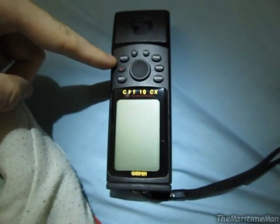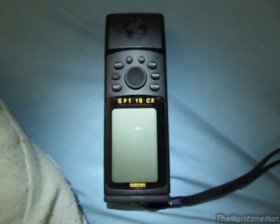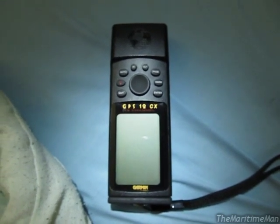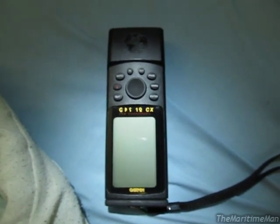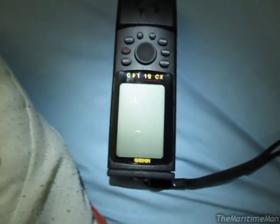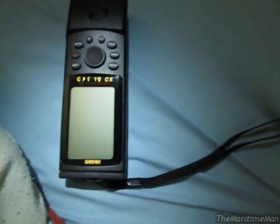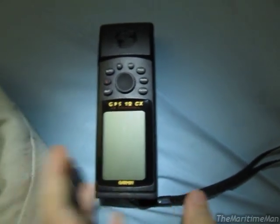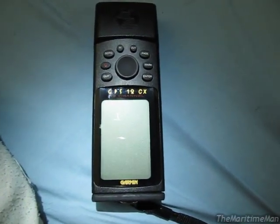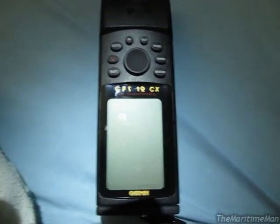So this doesn't have some of the features that the 12 XL and the 12 have that were brought via software updates. Like, off the top of my head, I know the GPS 12 XL has an area calculation feature. You walk around in a circle or whatever, and it'll calculate the area of it. This doesn't have that, which is too bad. But at the same time, I can understand why. For the GPS 12 and 12 XL, it was easy to make updates for them because they were the same except for a couple other features.